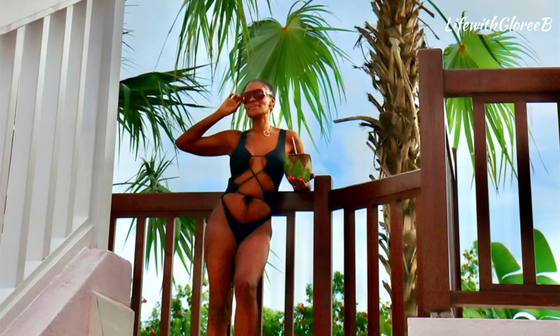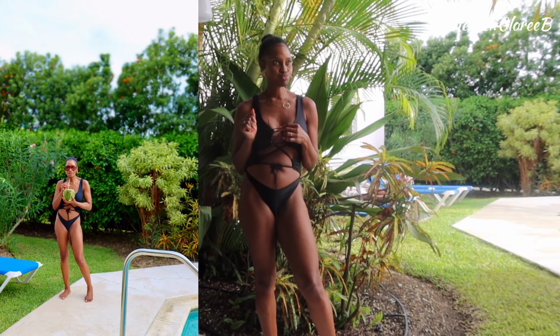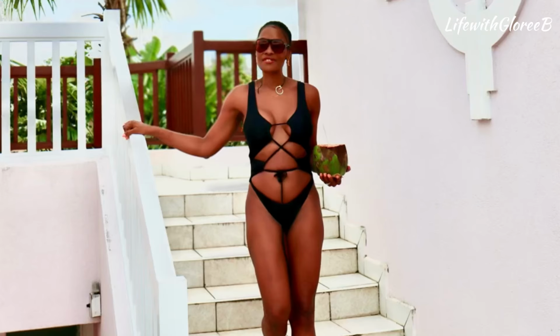So, my cousin's here, and this is a moment for Jay and me to play. So we're going in the pool, guys, and he just took some photos for me. I love them. I am wearing this swimsuit that I've had forever. I think I bought this from Pretty Little Thing or something. I've had it for ages, guys.